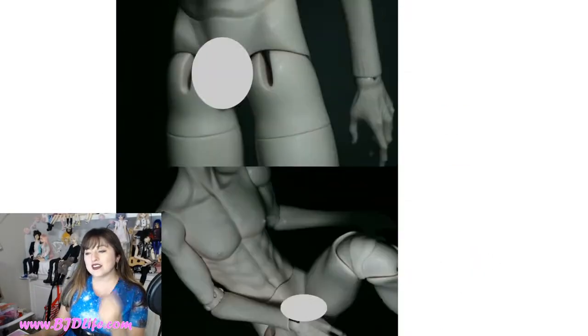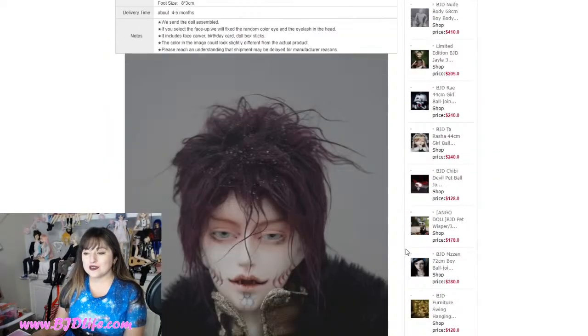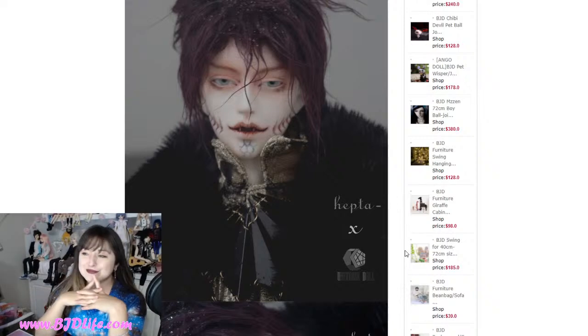Yeah, and they don't even show the head. So it's just kind of disappointing. But I just thought he needed to be on the list. Because when do you ever see a 72-inch snake man? You don't. So, you're welcome. There he is.